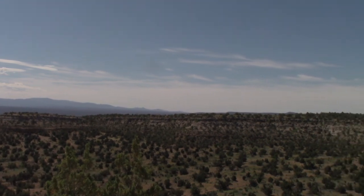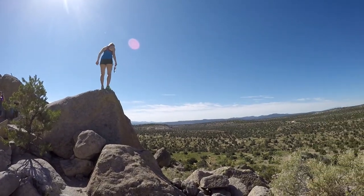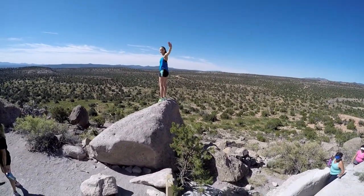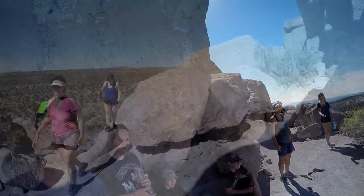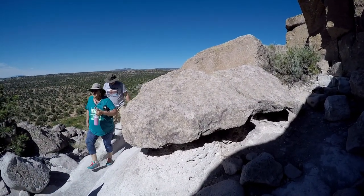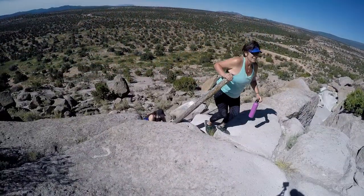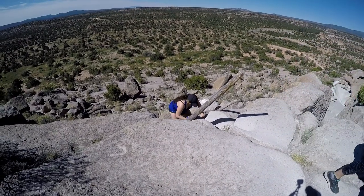Little sample of the views they had from this pathway. That's my niece Jillian enjoying the view. My wife and I emerging from behind the rock. My niece Sophie ascending the ladder.